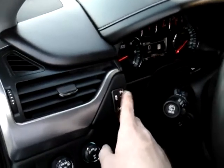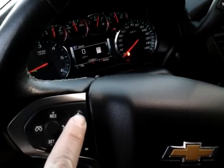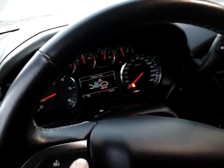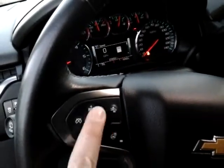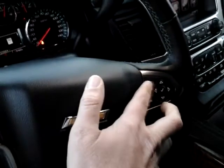This is your parking sensors on and off. You have the collision alert. You can set it for medium, close, or far away distance. You have heated steering wheel right here, cruise control. This vehicle only has 23,000 miles on it. Your Bluetooth is right here.